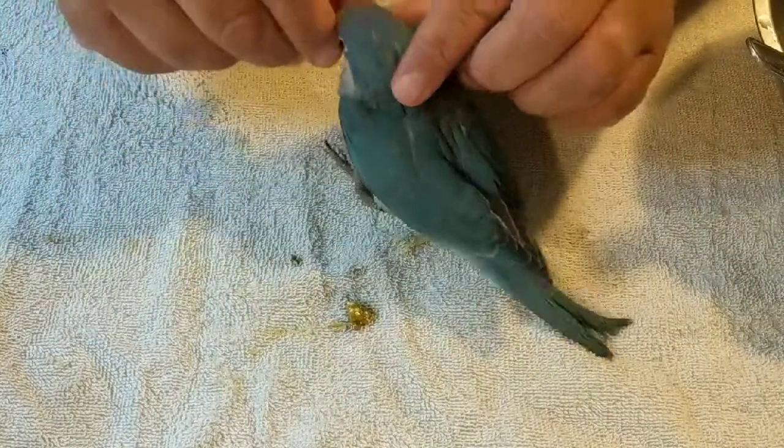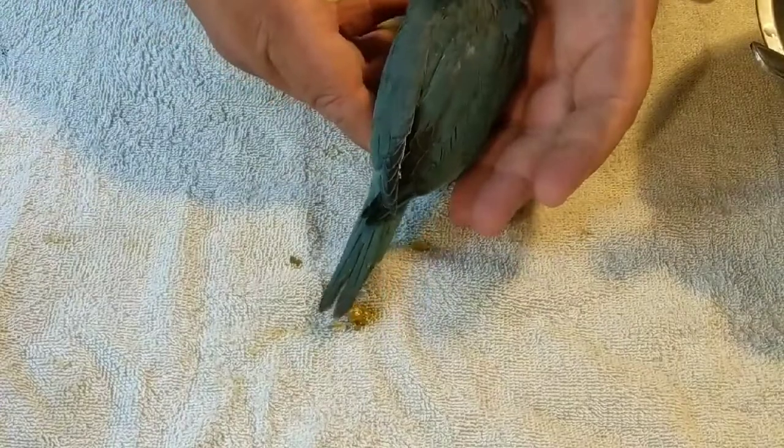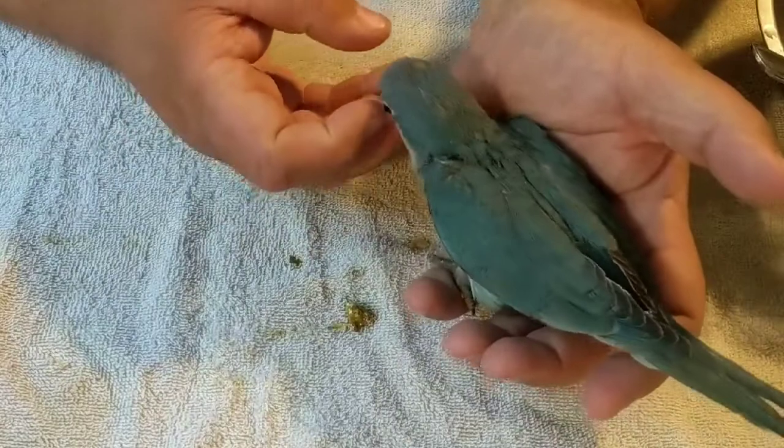She had a choice between this bird or a ringneck. And I think she's made a wonderful decision to choose a Quaker.